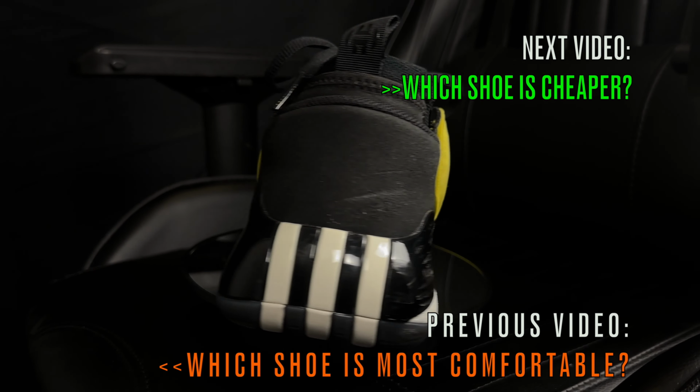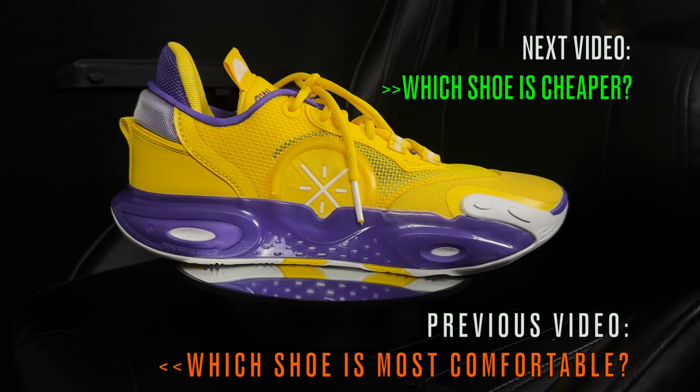Next, we're going to take a look at what these shoes cost and which one of them is the cheapest. Let's take a look.